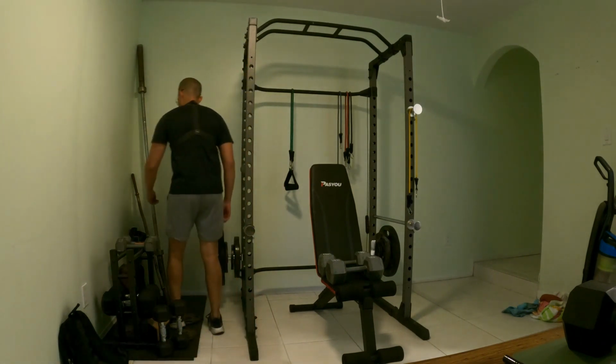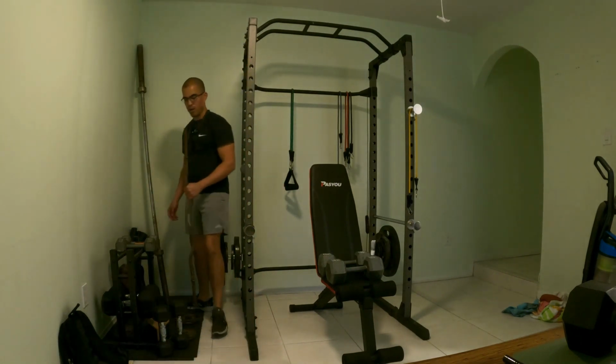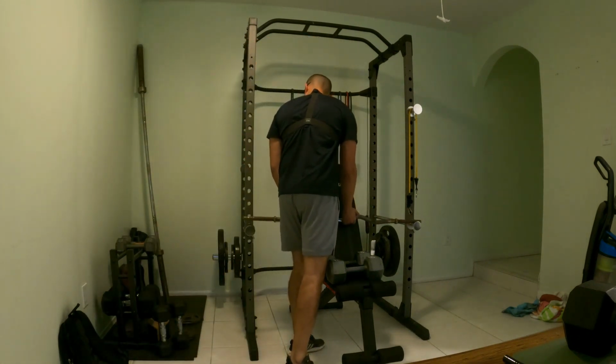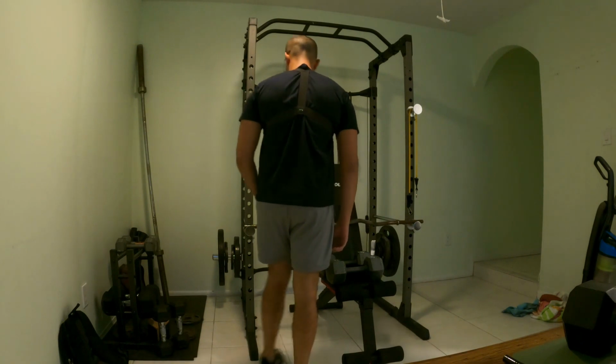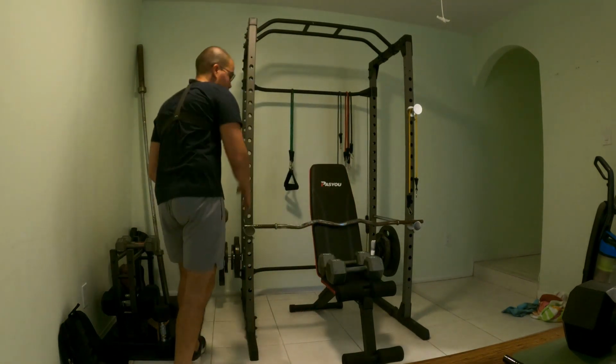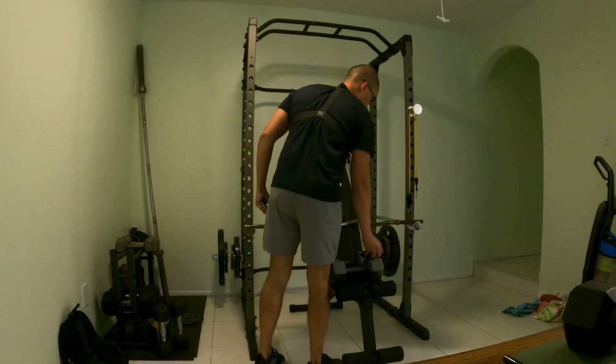So that felt really, really nice. Whew. Okay, gonna set up the easy bar, to do some more rear delt work.